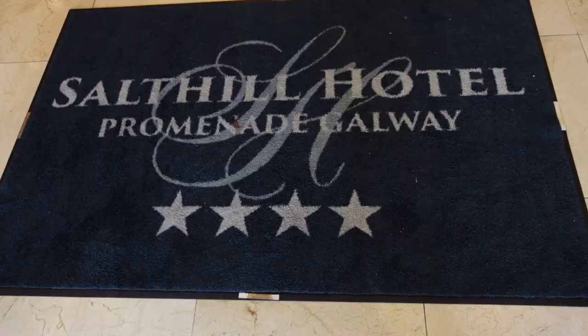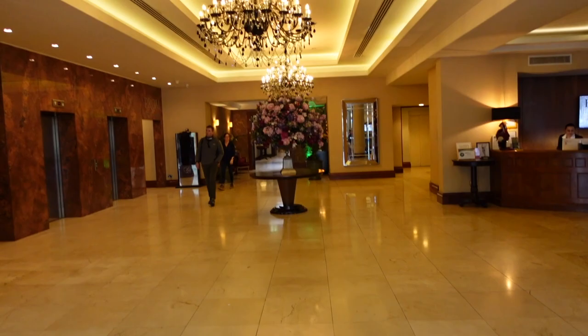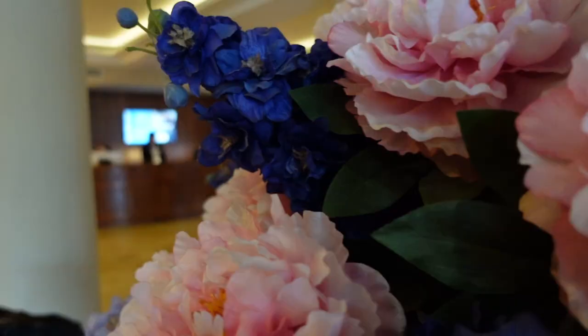Hotel here in the Salt Hill area of Galway. There's supposed to be a really nice beach and promenade across from us, but we have been experiencing a very Irish morning so far today, so we haven't actually ventured outside at all yet, but it is kind of nice to be staying in a hotel rather than the van.